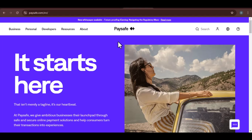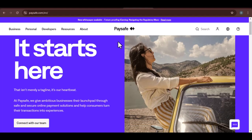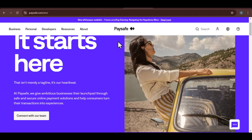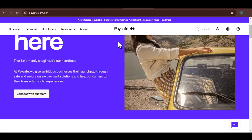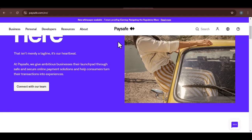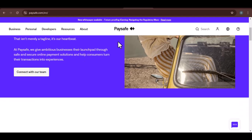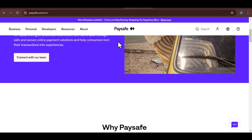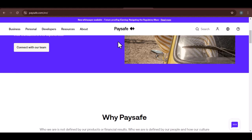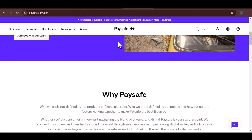Imagine you're ready to download a new app or game on Google Play. You're excited, ready to hit that buy button. But then you realize, can you pay with paysafe? This is a question that has puzzled many gamers and app enthusiasts. Today, we're going to dive deep into the world of Google Play payments and find out if paysafe is one of the accepted payment methods.